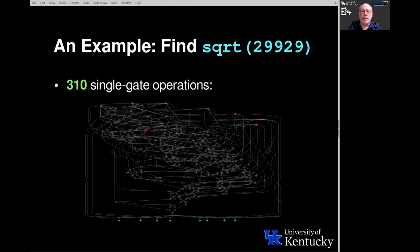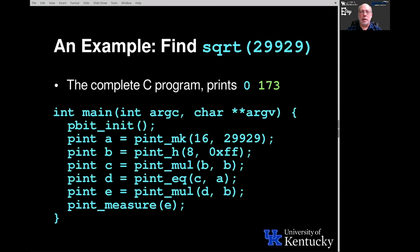So just take a very simple example. With our pseudo-quantum, our quantum-inspired architecture, if we wanted to compute the square root of 29,929, it takes us a total of 310 single gate operations on our system to compute this value. Well, here's the code that does that. And I'm not going to try and explain all of this. It gets kind of complicated.